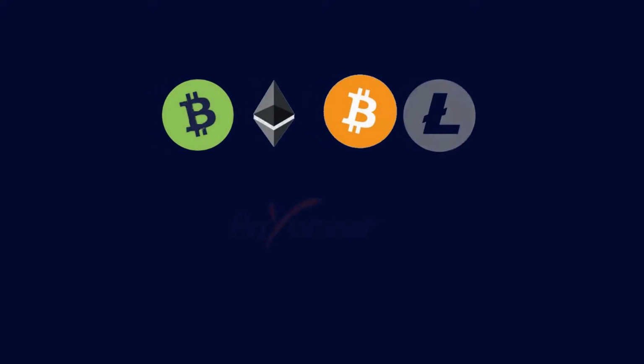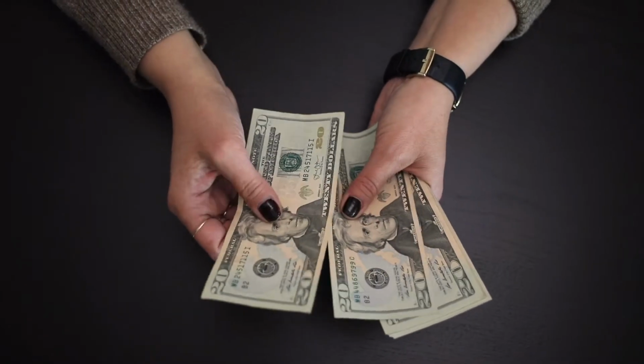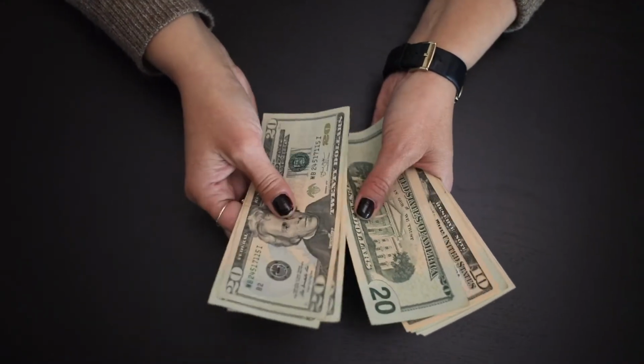And don't worry if you don't have a PayPal account. There are many other payment methods also, so it doesn't matter where you are from. You will get paid all over the world.